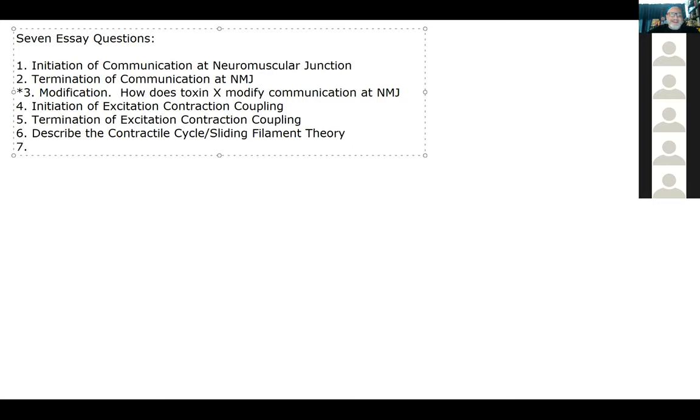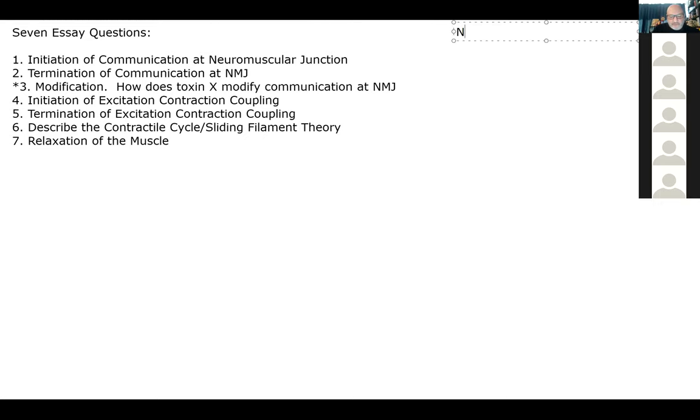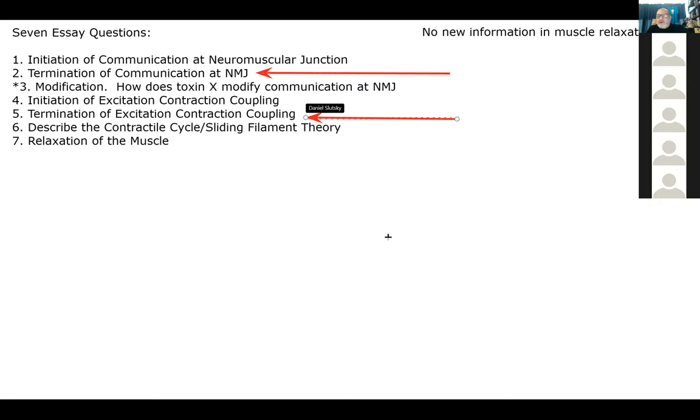No, I purposely made the mistake here because, again, what I want to point out is that absolutely there is a seventh question that we talked about way back at the beginning. And that seventh question is that fourth step. Now, I know that sounds intimidating, but really the key to remember about step seven here is that there is no new information in muscle relaxation. If I ask you to describe how a muscle relaxes, basically all you're doing is telling me how you terminate communication at the neuromuscular junction and how you terminate excitation-contraction coupling.